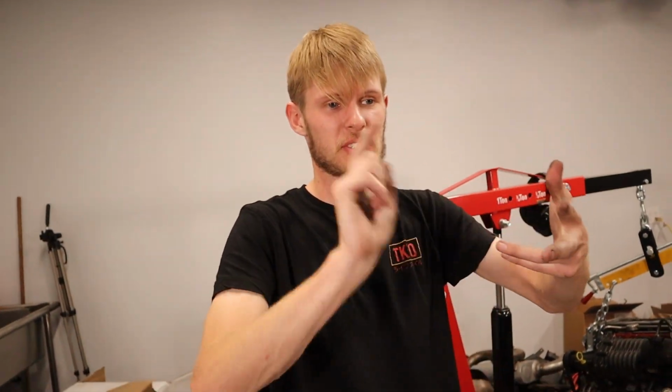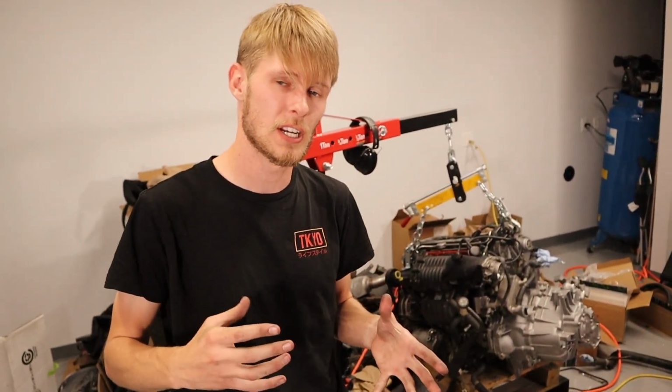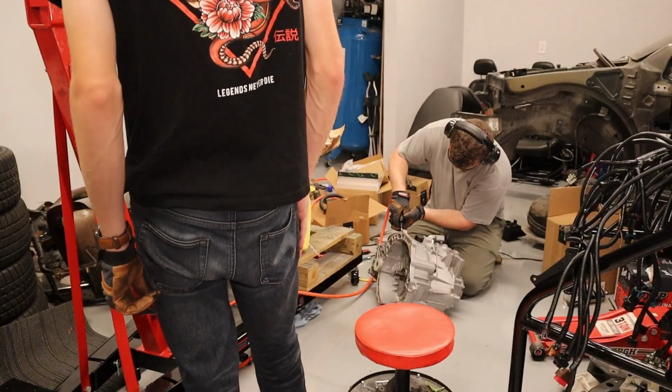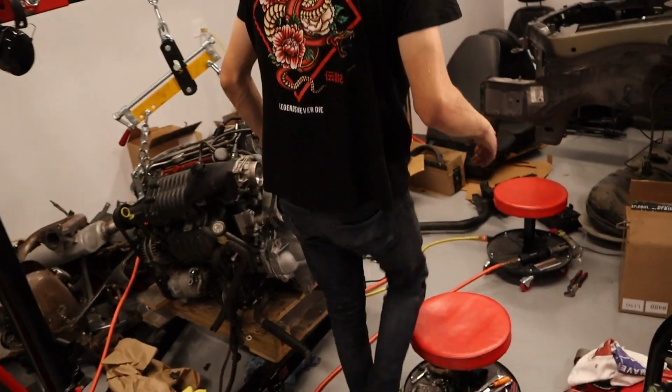Okay, so after literal blood and sweat, not too many tears except from Logan, we got the new transmission onto the car, and let's just say that was way harder than we thought. I knew it was going to be harder, but I didn't know it was going to be as hard because we actually had to trim down a piece of the trans. I know a lot of you guys are like, oh, you idiots, you didn't have to do that, but I think we did. So let me show you what happened.